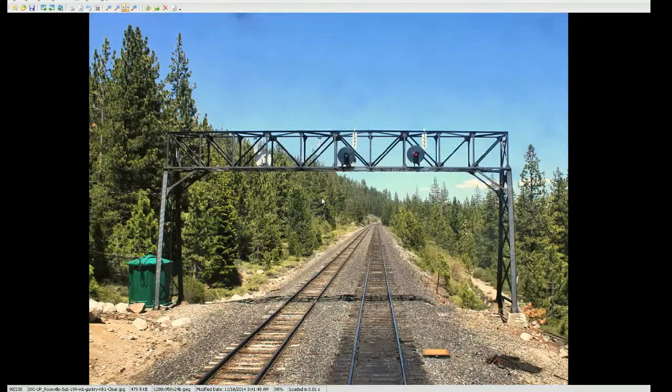Again, at the time, this is where you have the real bidirectional two-track searchlit signal bridges. They were a real party piece up here until they were replaced, and they actually reduced the number of blocks too. I don't know why, but they did.